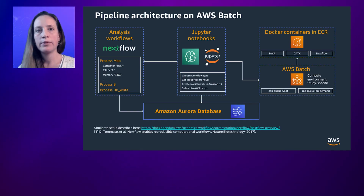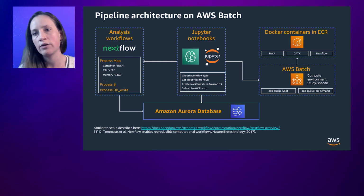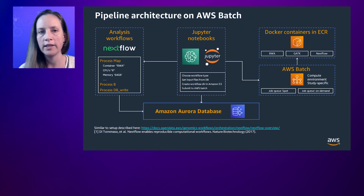So our setup on AWS Batch looks as described in this slide. We use this not only for the variant calling and imputation workflows, but also for other pipelines, for population genomics analyses, and occasionally even when we're downloading bigger data sets from public repositories, if that data is not already conveniently located on S3, which makes things a lot easier. But yeah, we use this in many different settings.